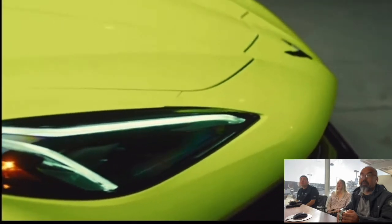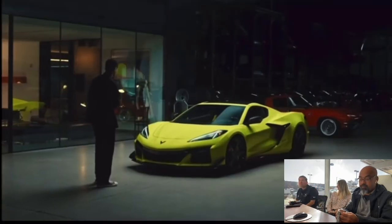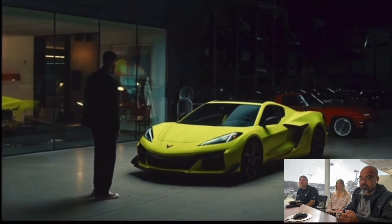Even the front profile, I can't get over those canards. The slits? The air pockets? They're called canards? Learn something new every day. Yeah, I'm telling you.